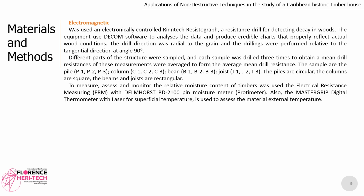Electromagnetic. An electronically controlled Rinntech resistograph was used, a resistance drill for detecting decaying wood. The equipment used DECOM software to analyze the data and produce credible charts that properly reflect actual wood conditions. The drill direction was radial to the grain, and the drillings were performed relative to the tangential direction at a 90 degree angle. Different parts of the structures were sampled, and each sample was drilled 3 times to obtain a mean drill resistance, and the resistances of these measurements were averaged to form the average mean drill resistance.